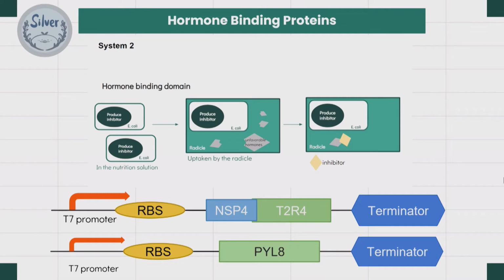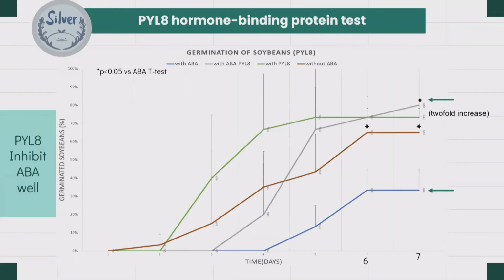In our experiments for hormone-binding proteins, we grew 2 groups of soybeans, one with added ABA and one without. Then, we added either PYL8, NSP4T2R4, or PET11A transformed E. coli to each group of soybeans. We observed the germination situation of the soybeans periodically and recorded the following data.